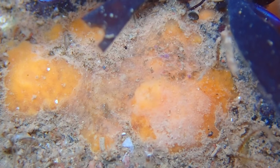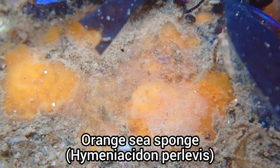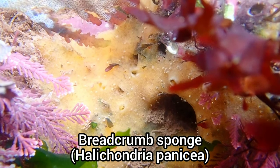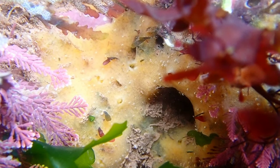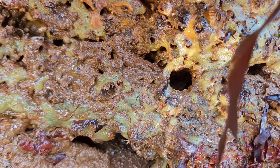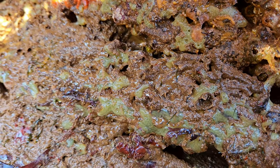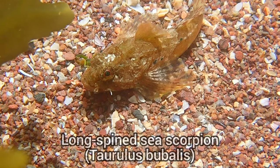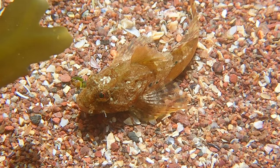You can also find a lot of sea sponge in the Coryton Cove rock pools, including orange sea sponge and breadcrumb sponge. Another fish species I managed to find was this long-spined sea scorpion, which is a species I haven't found in a while, so it was great to see one again.